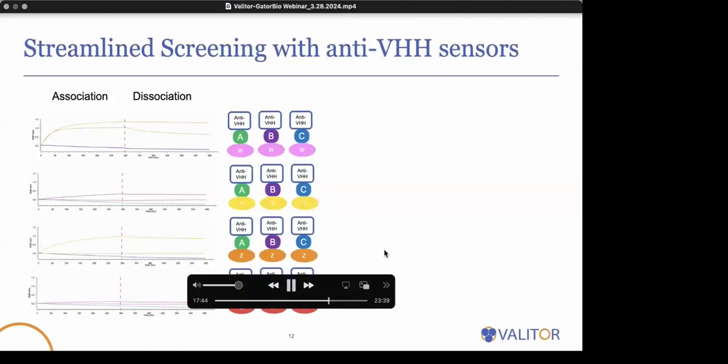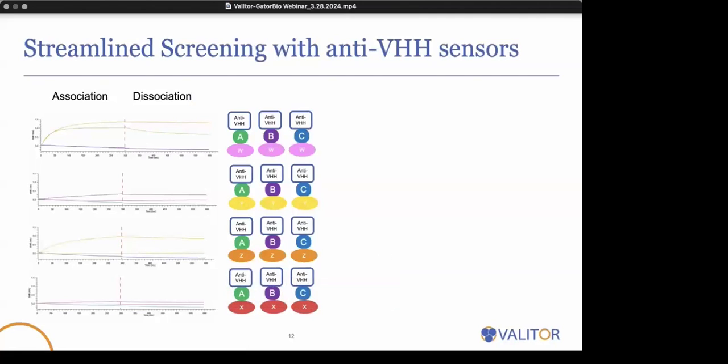Using the VHH sensors allowed us to streamline the screening process, because the setup was quick and simple. Compared to the AR2G sensors, I no longer had to purchase extra reagents for the activation and quenching steps to prep the AR2G probes for use. In addition, like I mentioned before, the anti-VHH probes are regenerable, which the AR2G sensors were not.